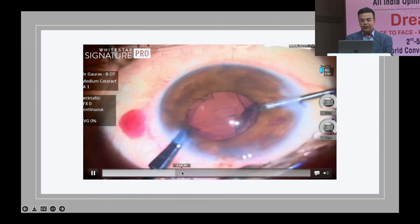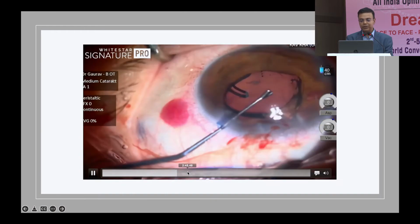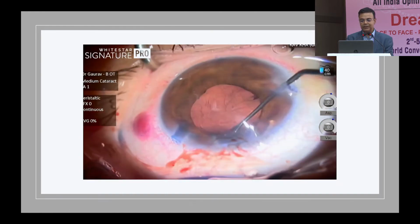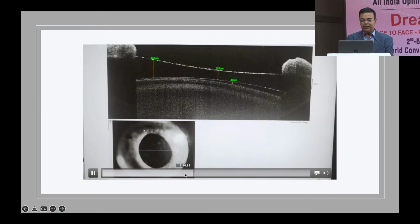Again, toric lens was aborted, I think, and we managed to put in a, we did go in with the toric lens because it was in the axis where it didn't matter. So finally now we had to go with the second eye, and here we decided that because that was also becoming intumescent and the ICL, there was almost no vault left post uveitis.